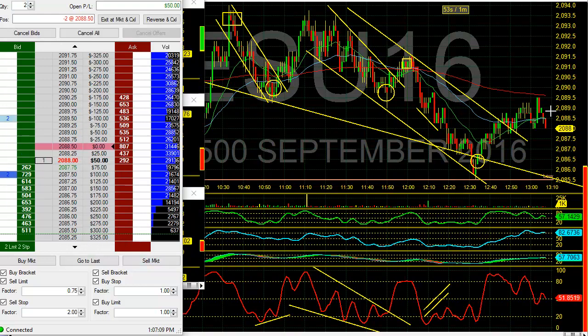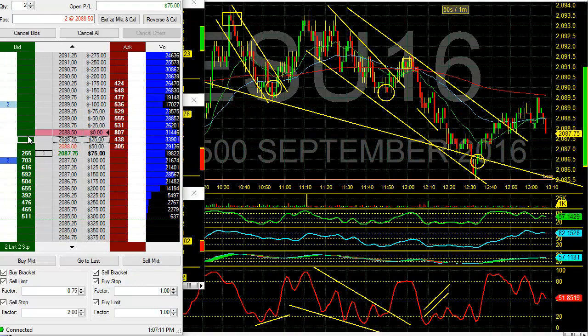I want to put it in there. Stop would go at 89.75, which is nice right there.